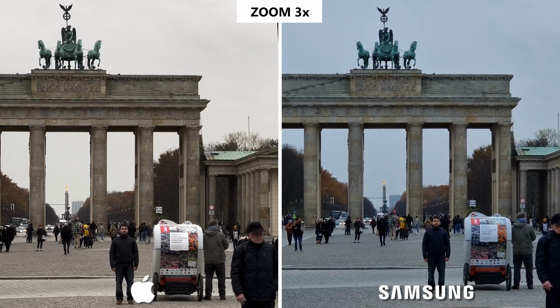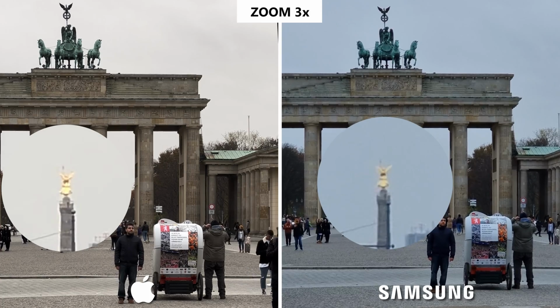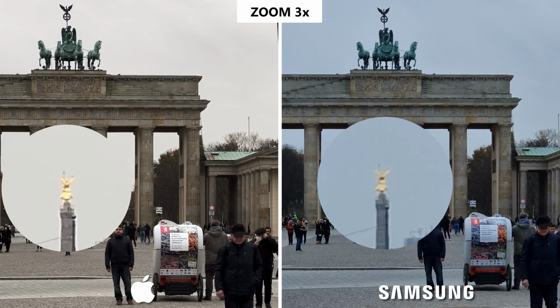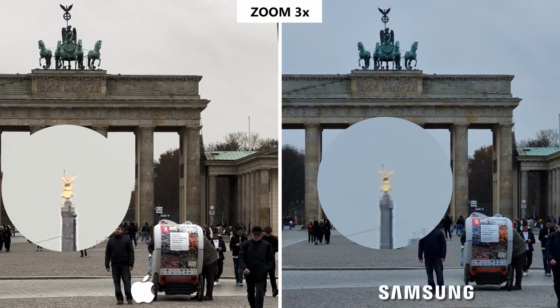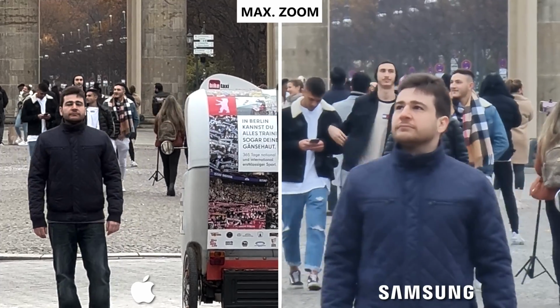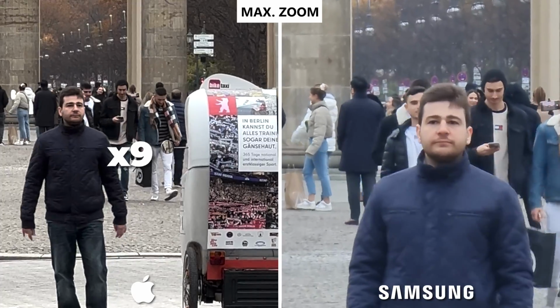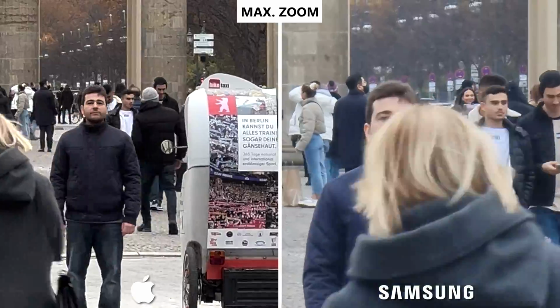Moving on to the 3x zoom, the Apple iPhone 13 Pro Max is really starting to shine with regard to detail and color. Everything from the sky to the pillars has retained its natural color, and the details ingrained in the Brandenburg Tor are even sharper and more detailed than usual. Max zoom is rarely used with mobile phones, but you never know, you might need it someday. The Galaxy looks to be ahead with less static and livelier colors, but there isn't too much of a difference in quality overall.